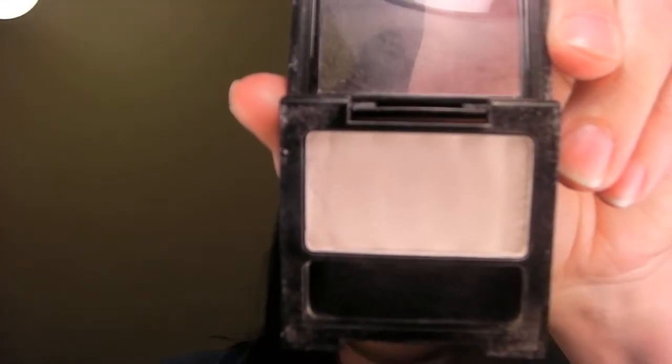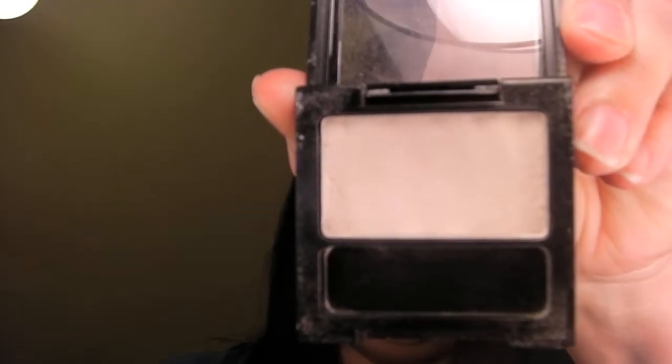It's just a nice matte bone color that is about the same color as my skin, and I like to use that as an all-over color. Or when I have applied maybe a little bit too much dark in here and need to blend that out and it's not blending for me, I'll use that. I've bought this, I think, twice, maybe three times, and I will continue to buy that.